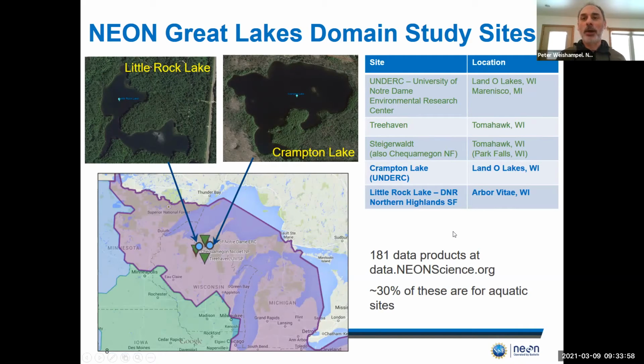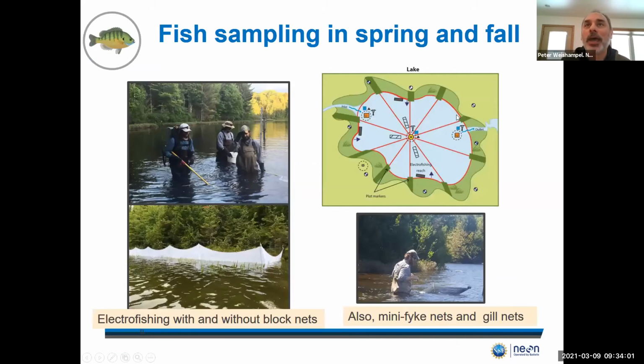So obviously I can't talk about all 47 data products that we have in this talk, and I'm just going to illustrate a smattering of them, as I said, strictly to give some flavor to what we're doing. One of the taxa we sample are fish at the top of the food chain. And to do most of our biological sampling, we divide a lake up into different reaches, as illustrated here in this upper right-hand photo. With our fish sampling, we are conducting fish sampling using a variety of techniques, electrofishing with and without block nets. We use mini fyke nets and also gill nets to collect our fish.